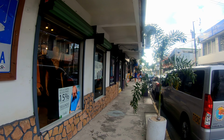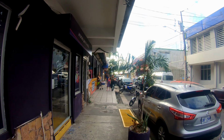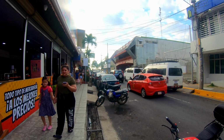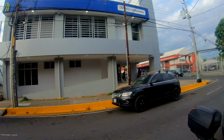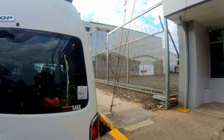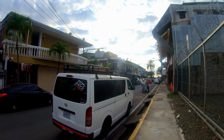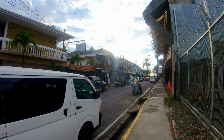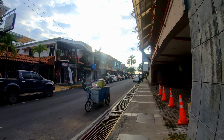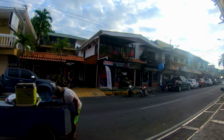Quepos is like a big fishing town. And I bought a rod here that I was using in Jaco. I lost it because I was fishing off the shore, but I was fishing and swimming. And I got pulled into kind of a rip current. And, you know, I had to make a decision. Keep the fishing rod or keep my life. So I kind of had to ditch the fishing rod and swim over to the rocks. So I don't have that fishing rod anymore. Kind of sucks, but I didn't catch any fish anyways. I'm not much of a fisher.